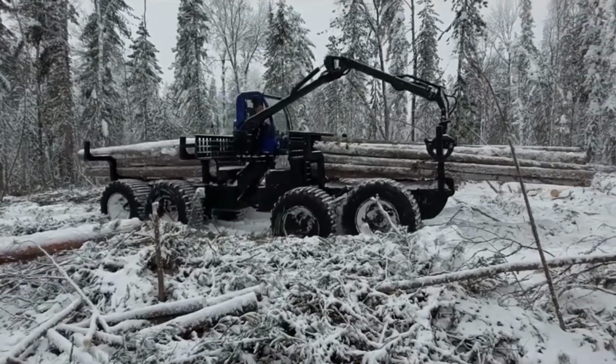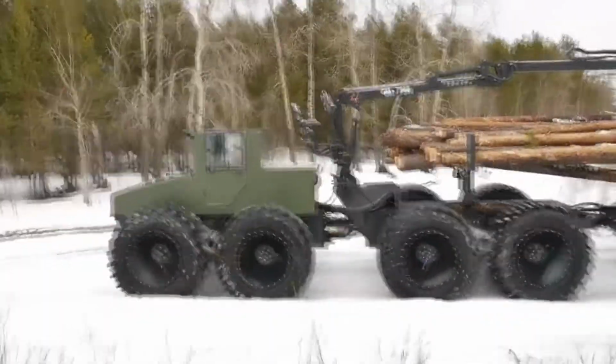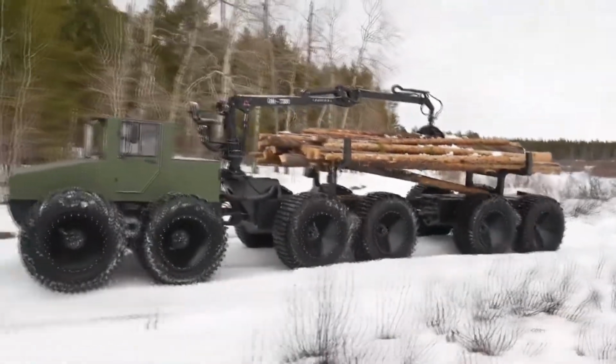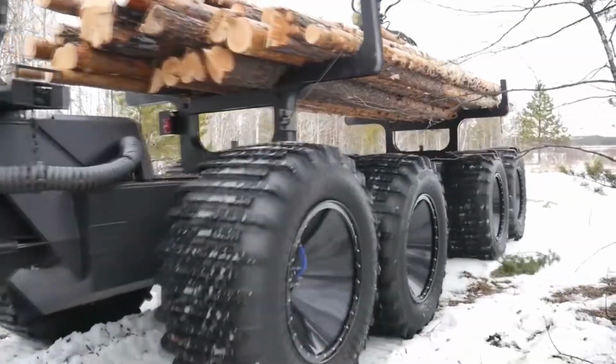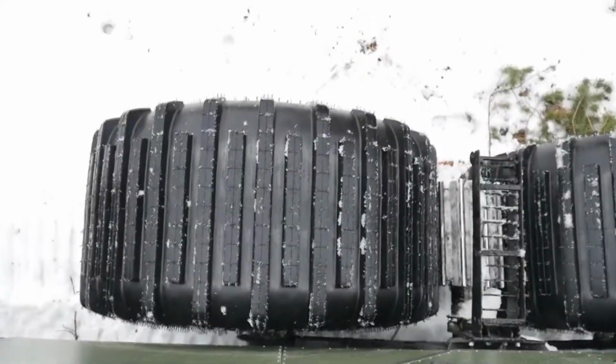On solid surfaces, it can carry a whopping 11 tons, and how does it do it? Thanks to its new 69 by 31.5 inch tires. These aren't just wheels, they're 2-meter-tall monsters, allowing Trom-20 to carry huge loads without losing mobility. And what else can it transport? Logs, pipes, any heavy long cargo.